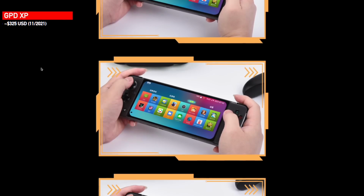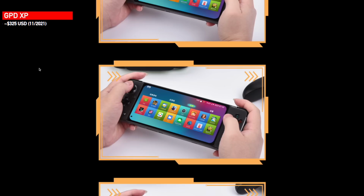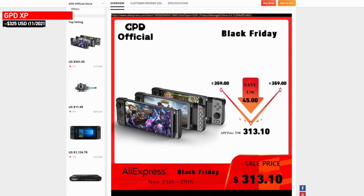So if you wanted a dedicated device for gaming instead of trying to use a phone, this might be a good bet. That being said, they're asking about $325 for this device. And honestly, the price to performance on that is pretty terrible. I mean, you could buy a much more powerful phone and put a controller on it for that same price. More on that here in a minute.